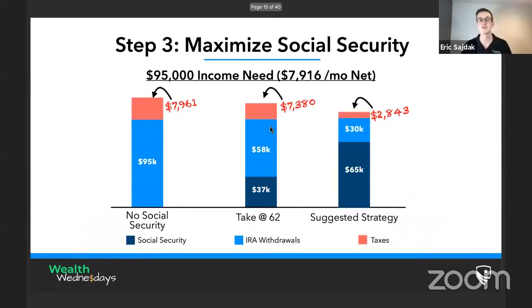Okay, so let's walk through an example. Let's say that you need $95,000 of income this year. And so let's say you don't have any Social Security benefit. Which means all of that money needs to come from your IRAs, which means all of that money is taxable. So if you had to pull it all from your IRAs, you would owe just under $8,000 in taxes.